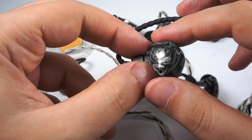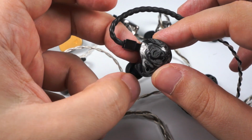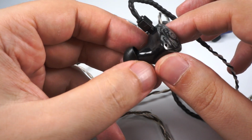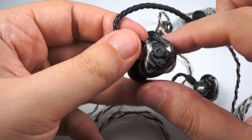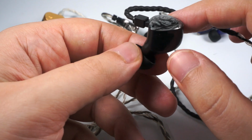It uses 3 different types of drivers: a 10mm dynamic driver for low frequencies, 4 balanced armatures for mids, and a 10mm ceramic piezo tweeter for the treble. So a sophisticated design that was tuned for more than a year to be finally implemented in these in-ear monitors.